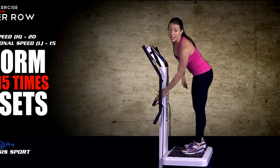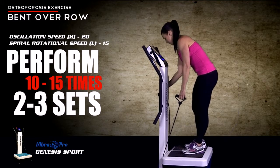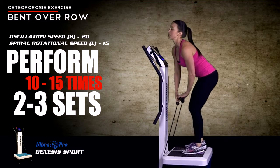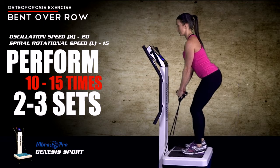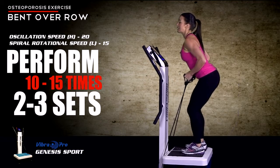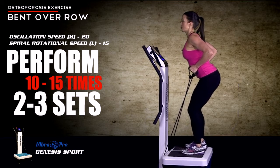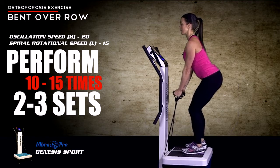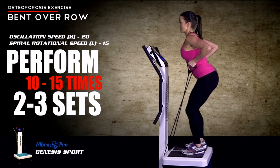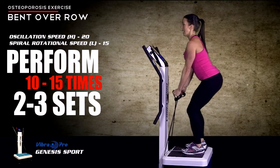Start by holding the handlebars. Bend your knees slightly. Lean over from your hips and keep your head in a neutral position. Palms facing each other. Take your elbows and slightly glide them up to the sides of your body, squeezing the middle of your back. Hold for 1 second. And relax back down to a neutral position with your arms straight. Again, repeat this exercise 10 to 15 times, 2 to 3 sets, as you feel comfortable.